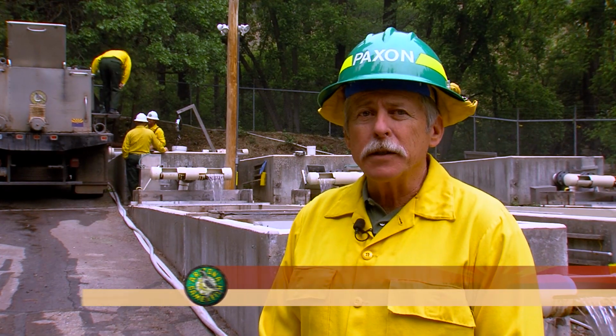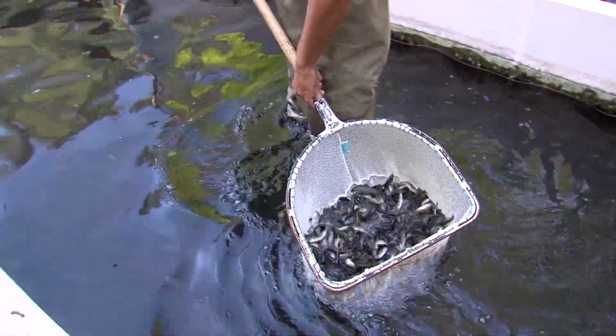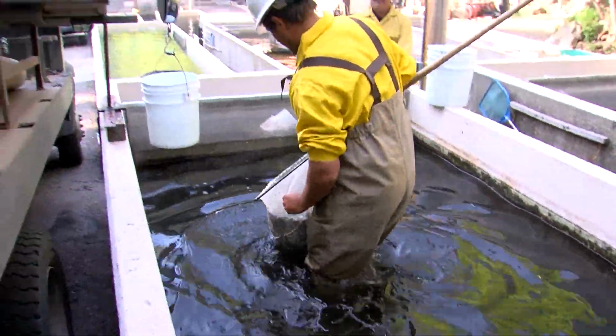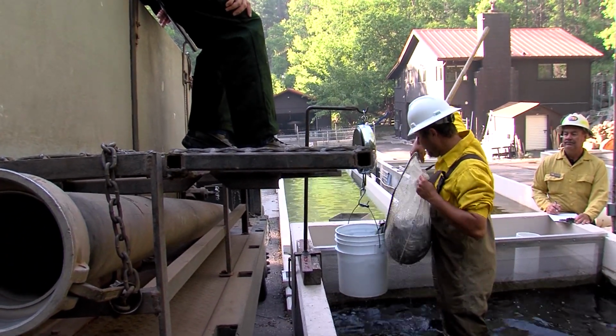It's real important because there's 80,000 Apache trout that are a threatened species. Those will go to Canyon Creek Fish Hatchery so that they can be raised to big enough to release this fall. The rest of the rainbows and brown trout will go to Page Springs and Bubbling Ponds so that they'll continue their growth prior to release this fall.